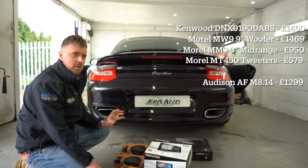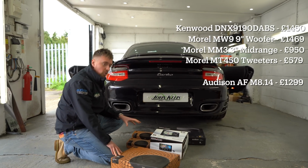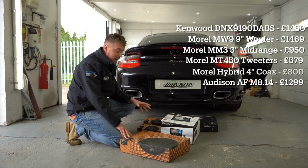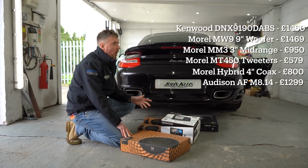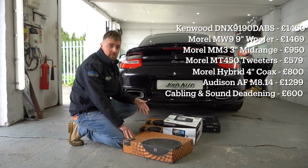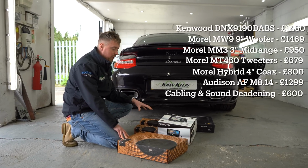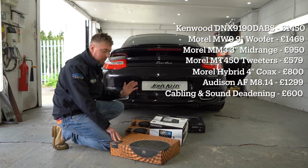And the only box I don't have here is the rear speakers. I messed up there. I don't know where that is. I'll find that shortly. That is the hybrid 4-inch coaxials in the back. They're £800. And then you've probably got about £500 to £600 in cables, accessories, and soundproofing. Just the RCA phono lead to go from the Kenwood to the amplifier alone is £150 from Stinger, top of the range one.